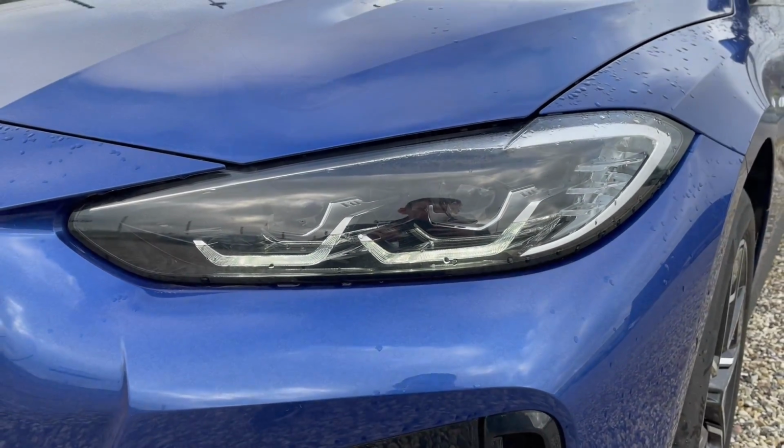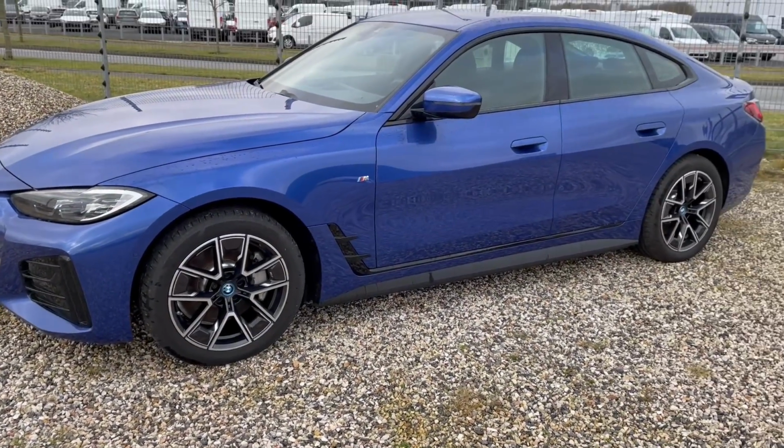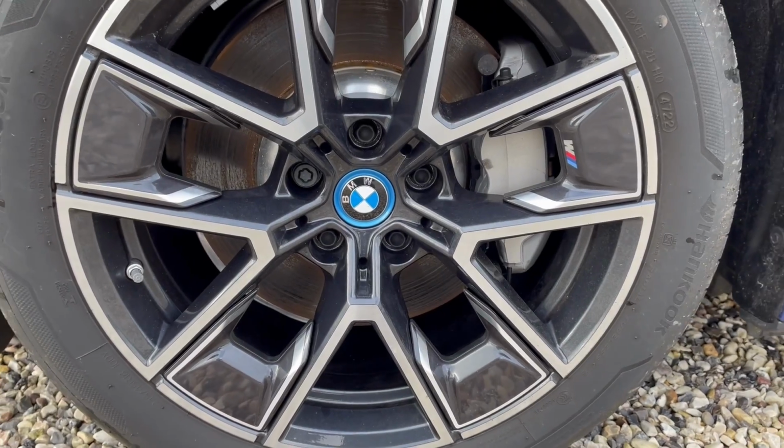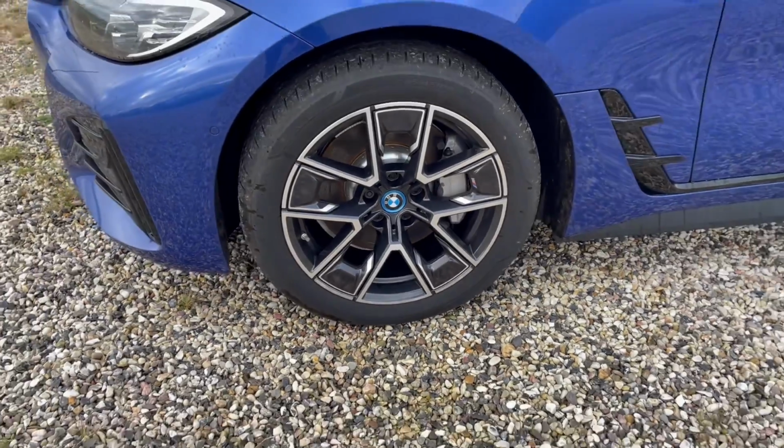The BMW i4 eDrive35 is built on the 4 Series Gran Coupe platform, which gives it a sleek and sporty profile. The M Sport package adds that extra touch, making it look even more appealing.